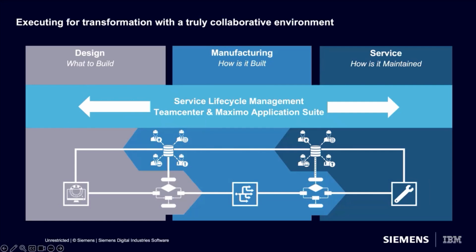Therefore, we believe the digital thread for service lifecycle management starts with design process and model-based approaches of systems engineering through engineering and design and into manufacturing. It does not stop after the product leaves the plant or when it is delivered and placed into production, but continues through service to end of life. Together, Siemens and IBM provide solutions that cover a true end-to-end solution.